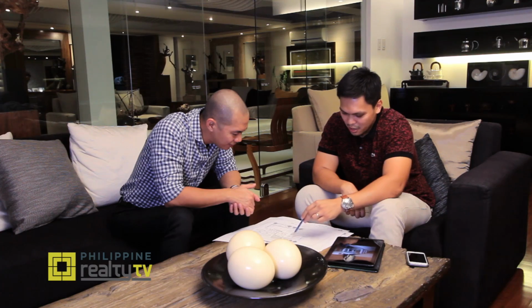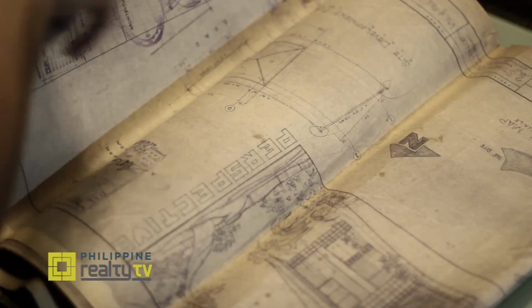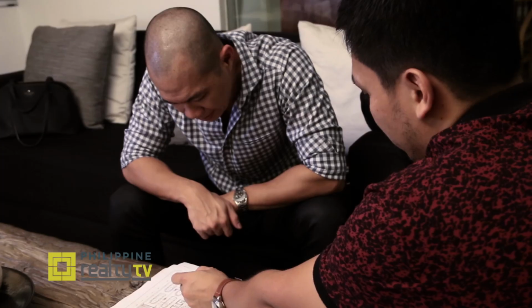So from this day, architect Paul is going to come up with a design. We gave him the plans, the old blueprints for the house. He's going to come back to us and show us the new look and feel of what this place will be in the next few months. This is Project Renovation.